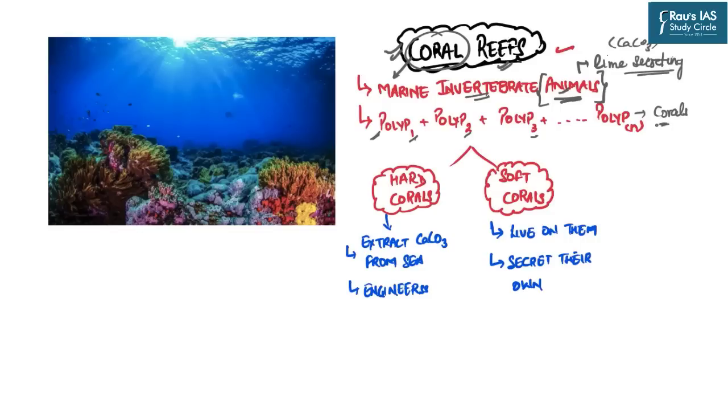Now corals are of two types, hard corals as well as soft corals. The hard corals extract calcium carbonate from the seawater, because seawater also contains a certain amount of calcium carbonate, and from that water it is extracted to build the rocks. Because they extract the calcium carbonate and lay the foundation to build the coral reefs, they are also known as the engineers of the coral ecosystem.